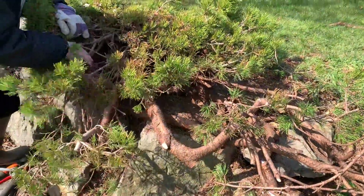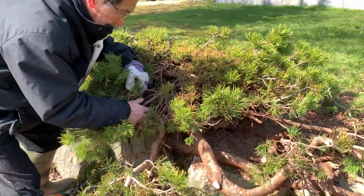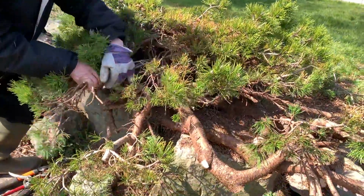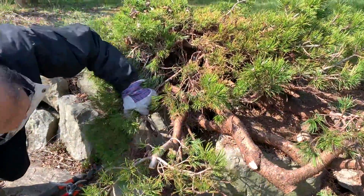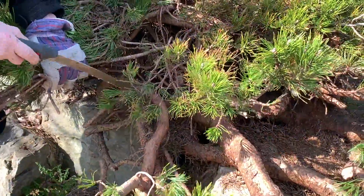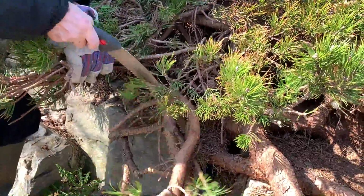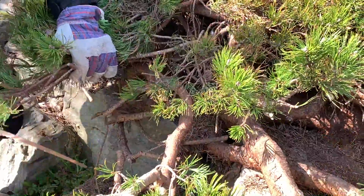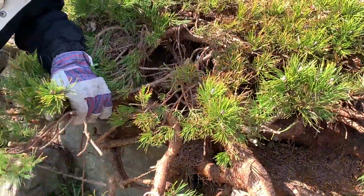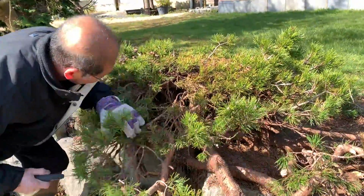So I'm just clearing the debris. Such a lot of pine litter, we call it litter. And this interesting branch has nice curves in it, but this bit doesn't. So this will come off. Don't need that. This also is dead. These are all dead.